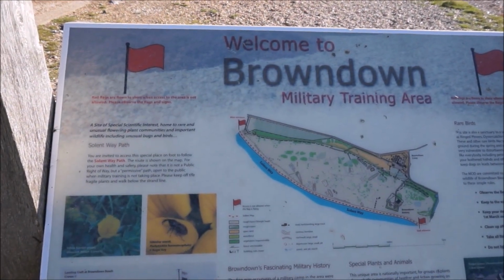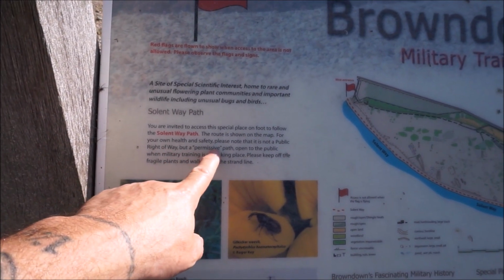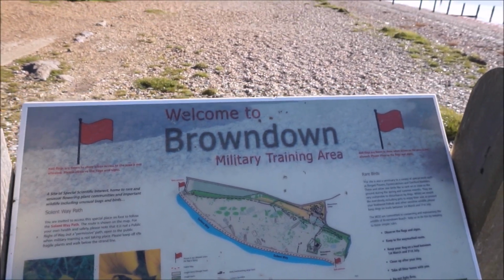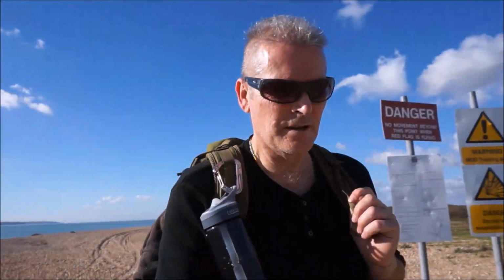It's a Browndown military training area. As you can see here, the Solent Way we've got right away. Well, it's a permissive path. When the red flags are showing, you're not allowed on this beach. But they're not showing today, so we're going to crack on.